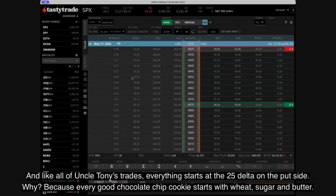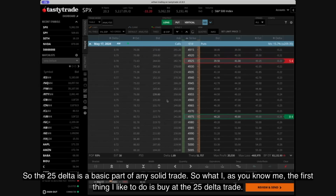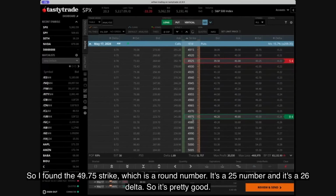Why? Because every good chocolate chip cookie starts with wheat, sugar, and butter. So the 25 delta is a basic part of any solid trade. So as you know me, the first thing I like to do is buy at the 25 delta. And the second thing is that I like round numbers. I like 25s, I like 50s, because my brain is not that experienced, it's not that smart, and I like round numbers. So I found the 49.75 strike, which is a round number. It's a 25 number, and it's a 26 delta, so it's pretty good.